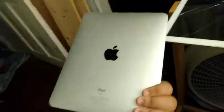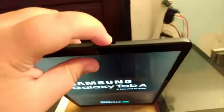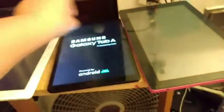Starting off is my iPad 1 that works totally fine, but it has a bad home button. Next up is my iPad 2 that works totally fine except the power button malfunctions. Next up is my Samsung Galaxy Tab A 10.1 inch 2019. It works, but the headphone jack does not work and it has numerous problems. And lastly, for the tablets is my RCA Galileo Pro that works totally fine with no issues whatsoever.